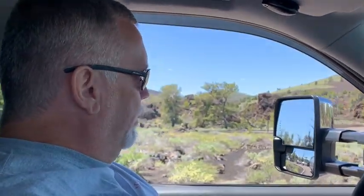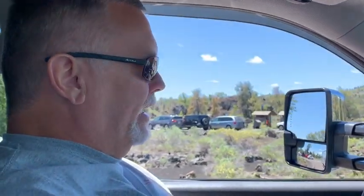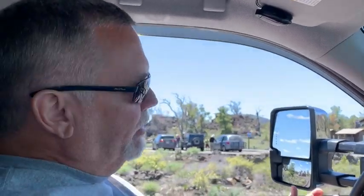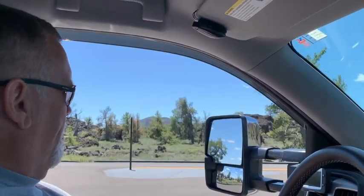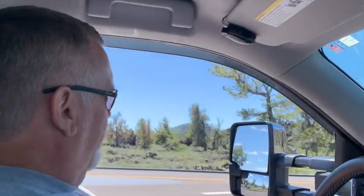But another thing is, honestly, if you've got anything more than probably, I'd say 35 feet, we're 27 feet. If you've got anything more than 35 feet, I wouldn't bring it back on the trail here. Now, you're probably more confident with your driving skills, and that's fine, but just a little word to the wise, be aware of that.